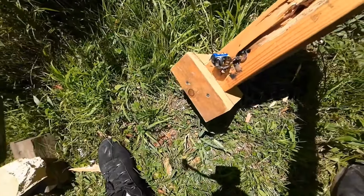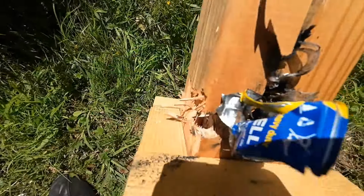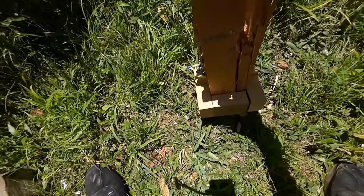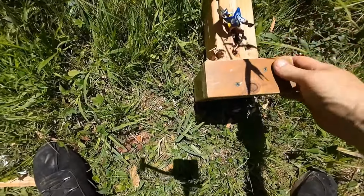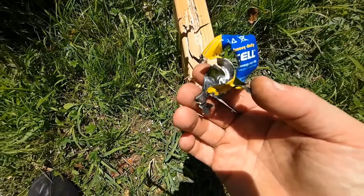Check that out. Look at the battery sticking out of that thing. Just freaking wrecked it. And still, right out the back side. There's just no stopping this Zeus. Holy cow. That's awesome.